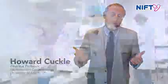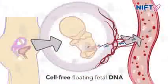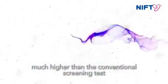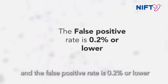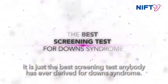The non-invasive prenatal diagnosis method, the one that we're talking about now using cell-free DNA, the detection rate is well over 99%, much higher than the conventional screening test, and the false positive rate is 0.2% or lower. It is just the best screening test that anybody has ever devised for Down syndrome.